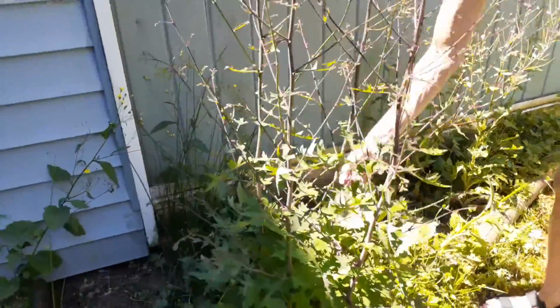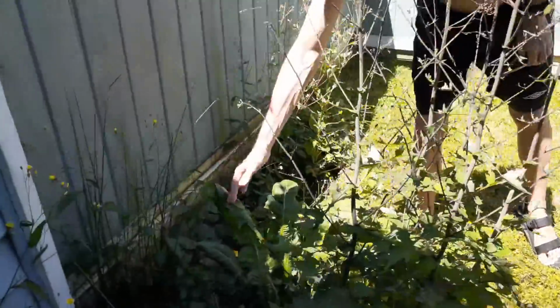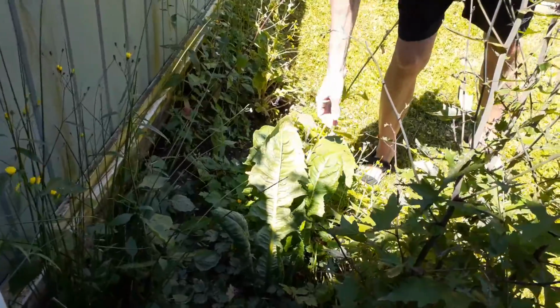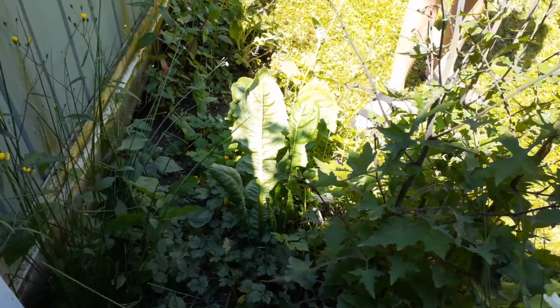Some stuff are growing and we really don't know what they are. I don't know, this is like a cabbage, it has big leaves. But if you see it and you know what it is, please tell us.